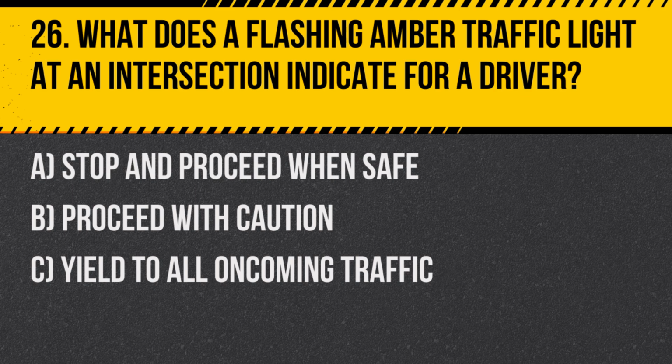B. Proceed with caution. C. Yield to all oncoming traffic. Answer. B. Proceed with care. A flashing amber light is a warning to be cautious, but does not require a stop.